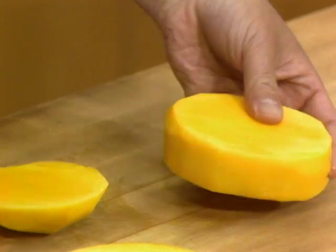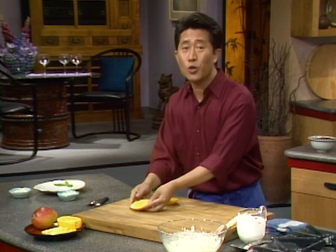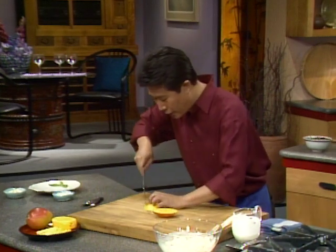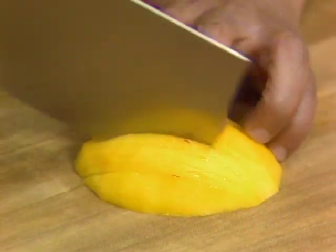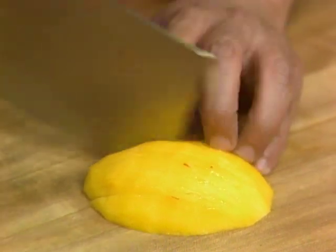Now, I want to show you two things, okay? One is with the skin still on. I want to show you how to serve mango and to eat it. And then another one is already peeled. The one that's already peeled, I do it like this. One, two, I slice it. I slice it, thin slices, thin slices, thin slices all the way.